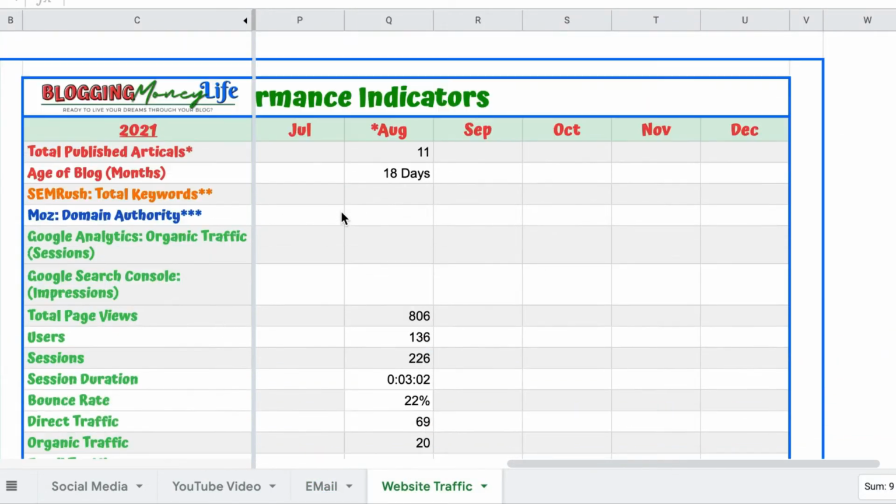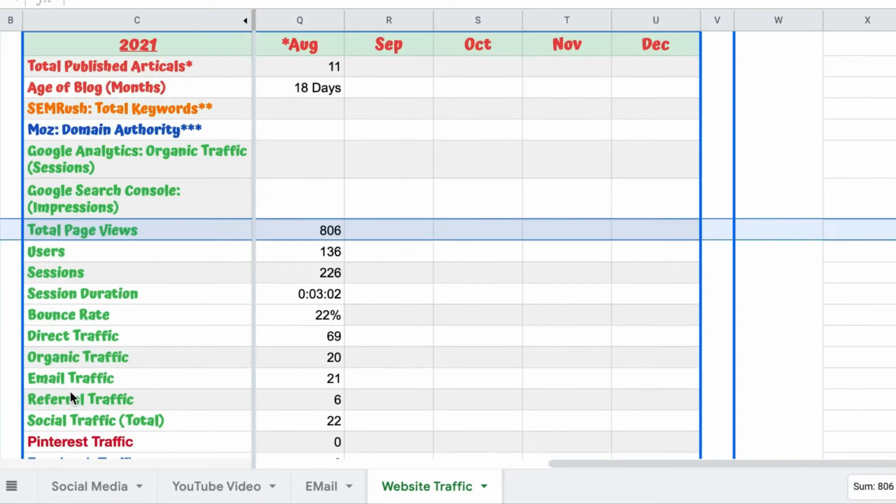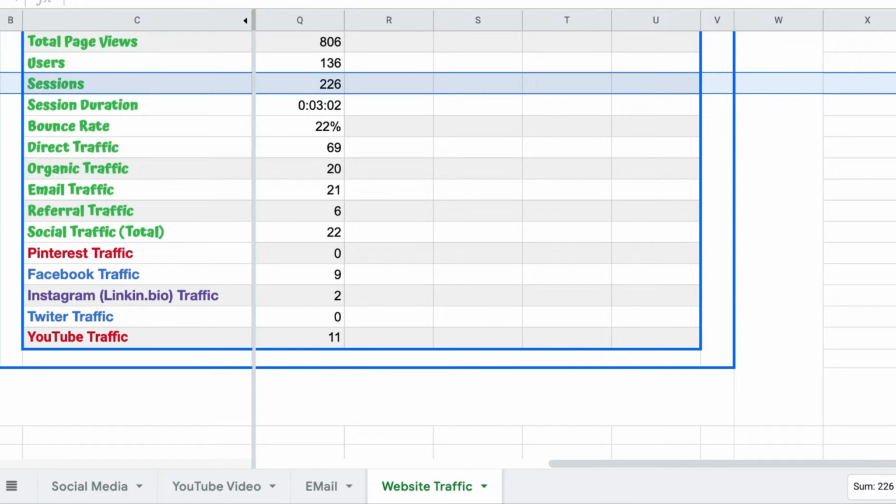Moving on, website traffic. Here we are for the month of August. We have been around for 18 days total. Within those 18 days, we have published 11 articles. So in those 18 days, our website has received a total of 800 page views, and those 800 page views have come from 136 users. There is 226 sessions, so that tells you some of these users are coming back.